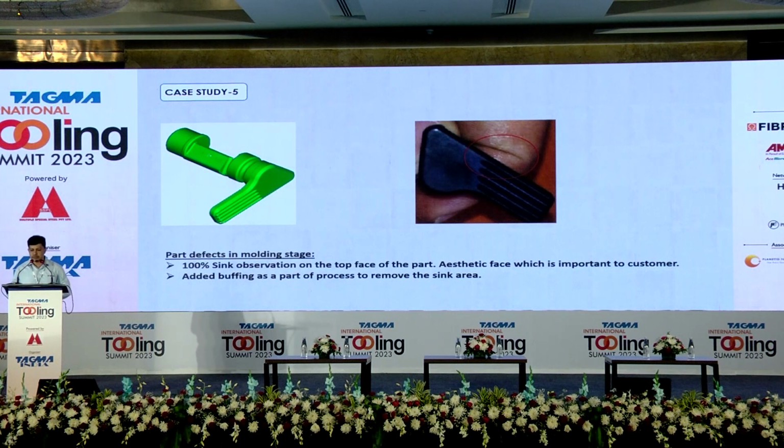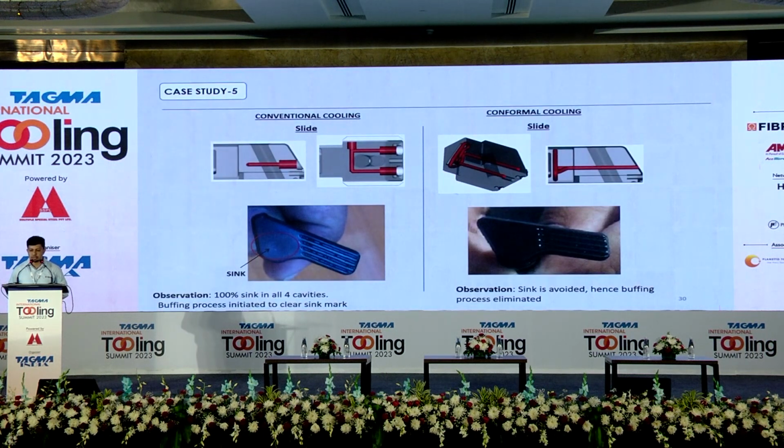And this is one more case study which we used to face. This is a defense part. The one which is highlighted is the aesthetic area. There we used to face a lot of sink issues, 100% sink. After the printing process and sintering process, we used to go for a buffing process just to eliminate the sink issue. After implementing these conformal cooling channels, we are getting 100% without any sink issues, where we completely eliminated the buffing process. So with conformal cooling channels like this, for most of the critical parts in the MIM process, we are trying to eliminate the molding defects, and it is improving our process capabilities.